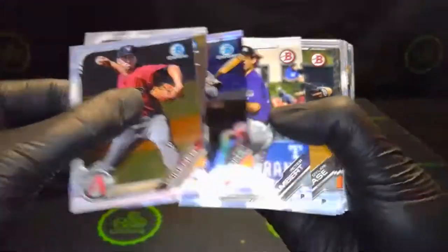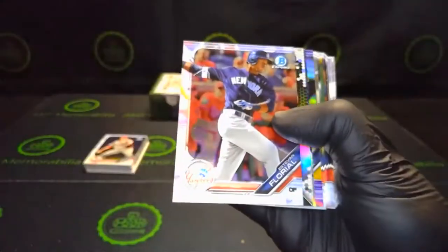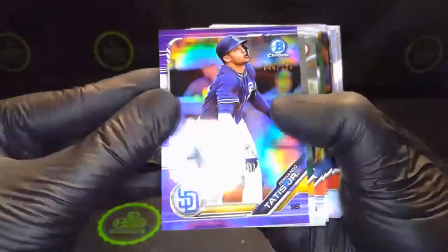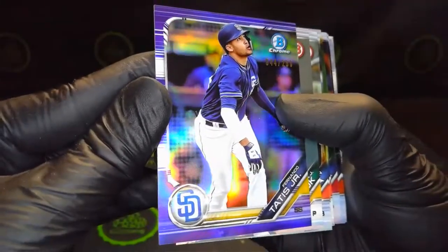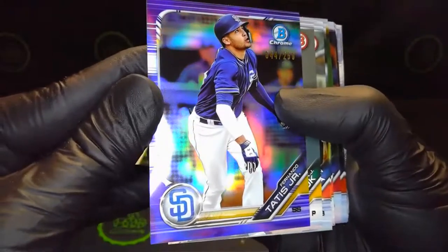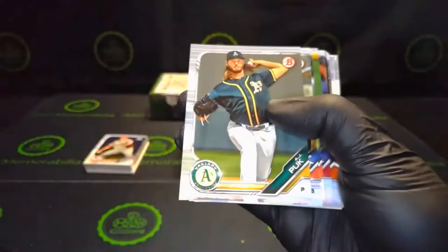Bo Bichette. It's a nice one. 44 out of 250. Purple Chrome. Fernando Tatis Jr. Nice card.